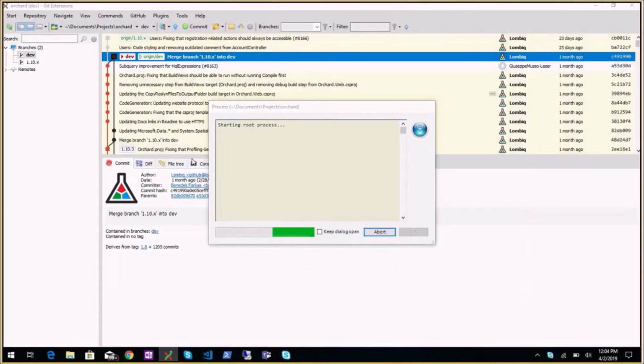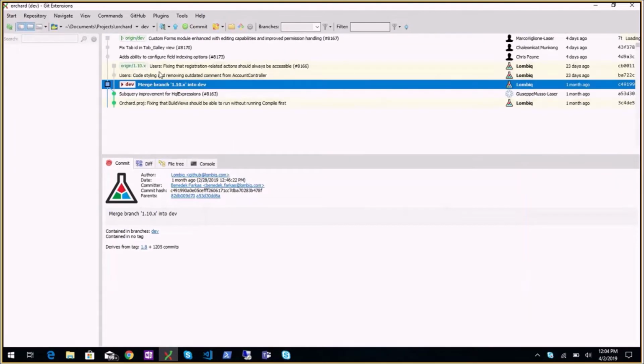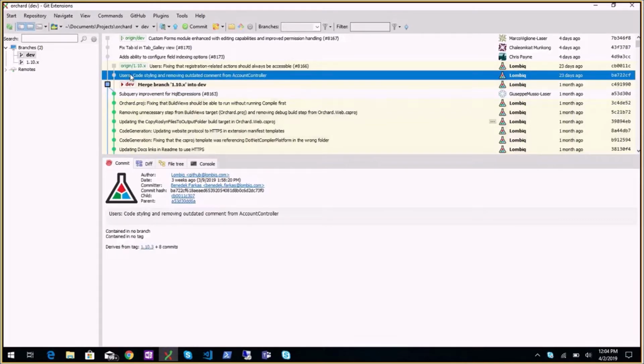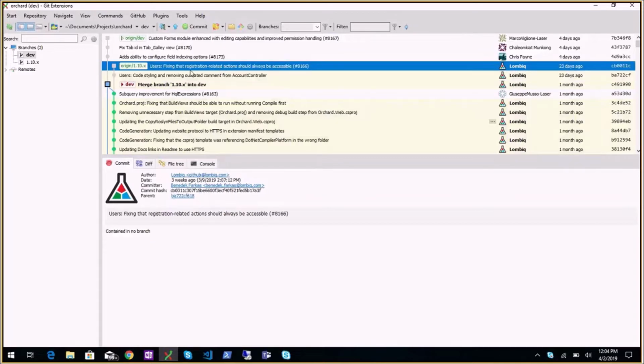Orchard 1. Orchard 1, some changes, which are, we didn't see this one apparently last week. Code style and removing outdated comments. Fixing that registration-based actions should be always accessible.